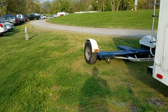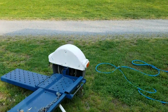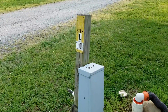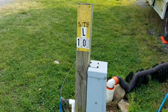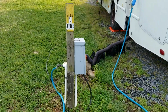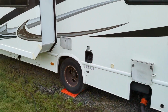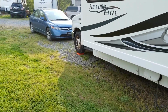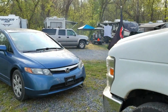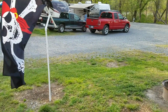I didn't have to take the dolly off. Anybody that tows with a dolly knows that messing with 550 pounds of dolly is not great on your back. It had 30, I believe even 50 amp at this site. Water spigot. And then sewer. I was a little put off, the sewer's kind of high, so the drainage was not great. I only had to use a couple blocks to level it, so that wasn't too bad. I imagine with the winter and rains, the lots where there we got our flag marking our territory.